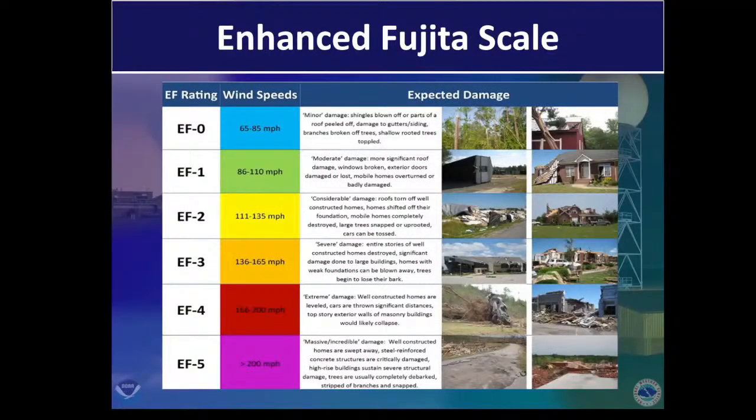Now this is the enhanced Fujita scale. This is to get a little bit more in tune with the severity of the damage itself rather than trying to quantify the wind itself, because we've found that getting into quantifying the wind itself is a little bit more abstract, whereas trying to quantify the damage is something that we can do very quickly after the fact within a survey. So from EF0, that is the lowest, if you will, damage level from 65 to 85 mile per hour winds, all the way up to EF4 and EF5. That will typically go into more extreme or massive, incredible damage. And you can see the damage indicators there.